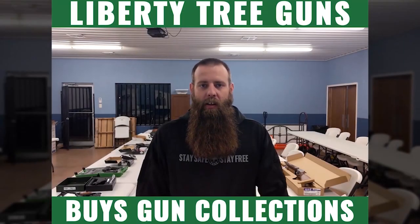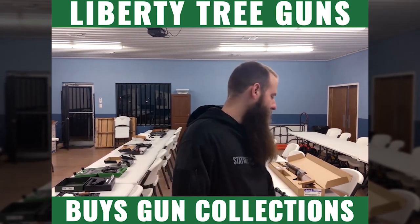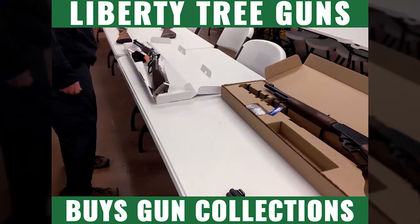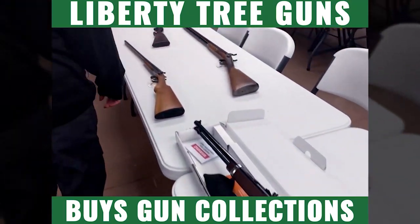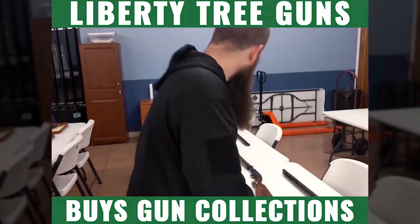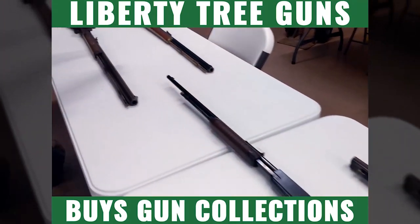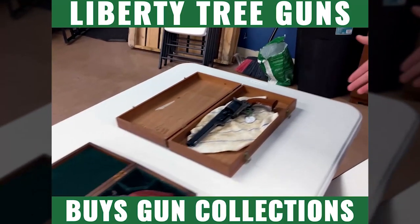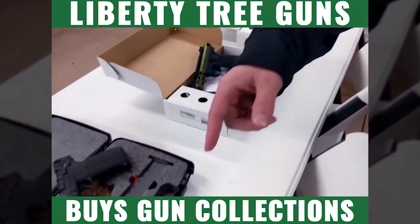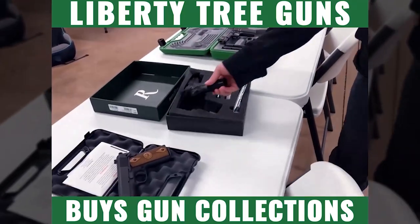Hey everybody, it's Eli at Liberty Tree Guns here at 530 West Fir Road in Carthage, Missouri, and I want to show you a gun collection that we just bought from an individual. A little bit of everything in this one. We wrote a check for 22 guns. Got some newer lever guns, a cool Henry Silver Boy, some older shotguns. This is a cool old 410 double barrel. This was a good mix. There was some newer stuff, some old stuff, some black powder, some cool Colt black powder revolvers, newer Rugers, Mark IIIs, a PMR 30, a Taurus Judge, a couple of Taurus revolvers, and a long slide 1911 right here.